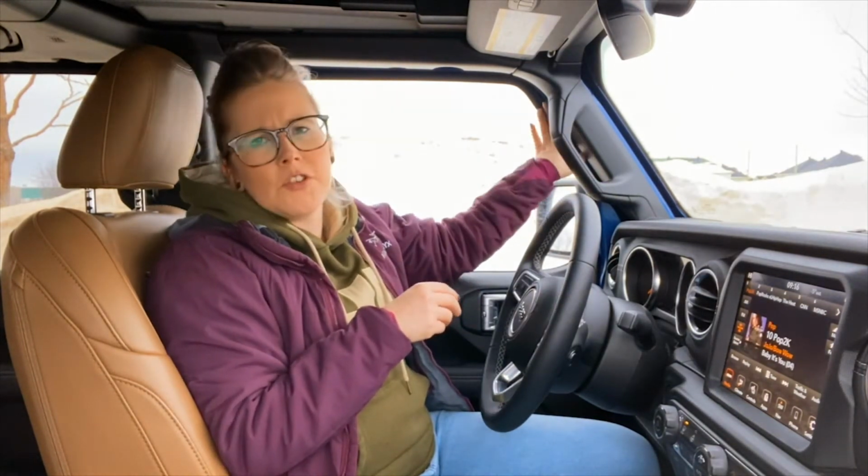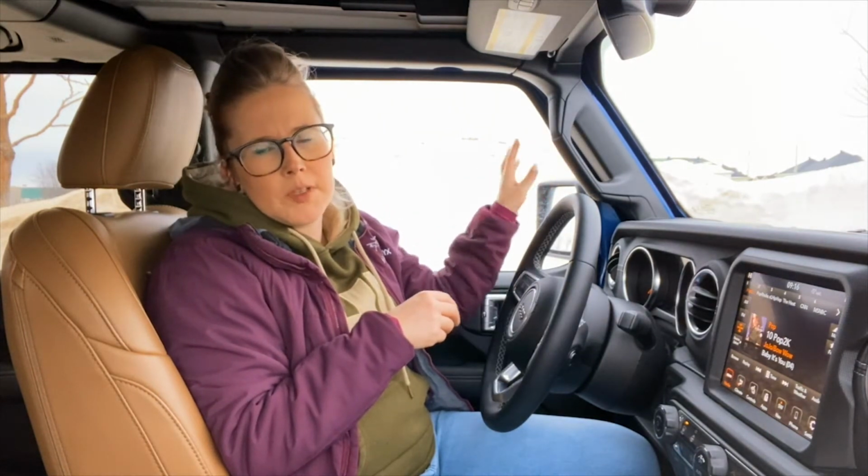It also makes it so much easier to take the doors off, right? These doors are so flimsy and really barely connected by anything, so you can easily pop them off. Again, part of owning a Jeep, which is kind of cool because you can't really take the doors off anything else, so can't really complain about it.